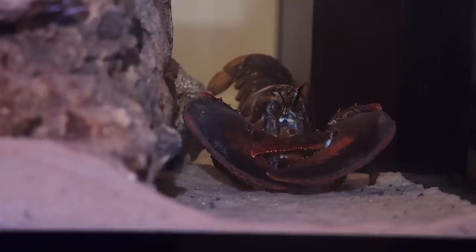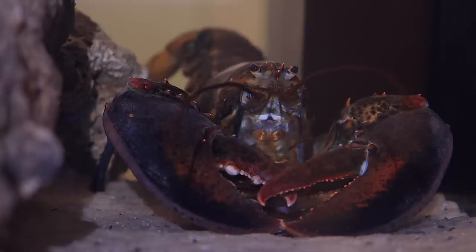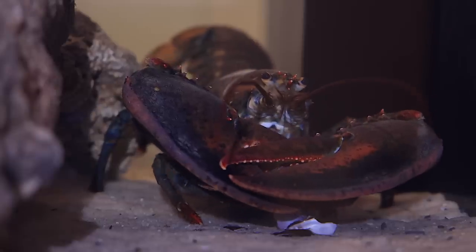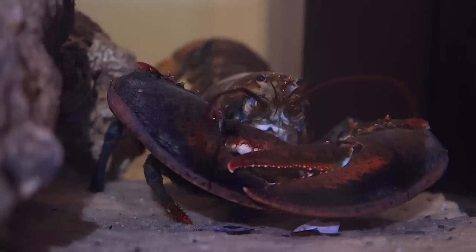These days, it takes him no time to bust into the shell. He's bigger and stronger. He'll spend 30 minutes or an hour just digging into the shell and enjoying his meal, every bit of it. And then, like he always does, he carries his dishes to the other side of the aquarium and dumps them in a pile.